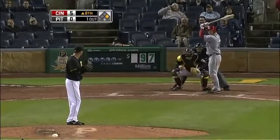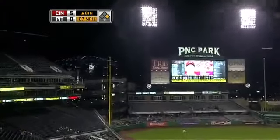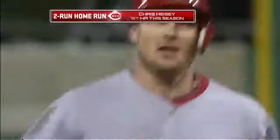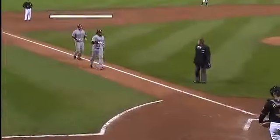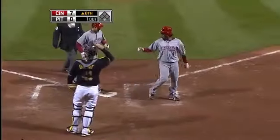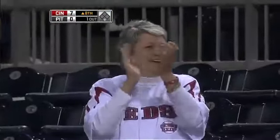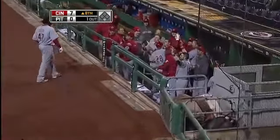Chris Heisey. Fly ball to left. It's well hit. And Chris Heisey has his first major league home run. What a night for this Central Pennsylvania native. This is like Jay Bruce stuff. Three hits. His first career hit in the first inning, his first career home run. And the Reds blow it open.